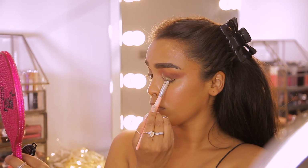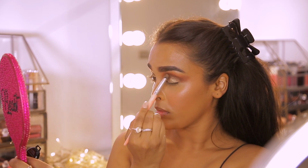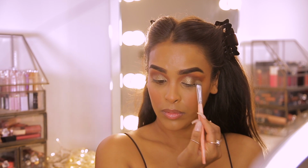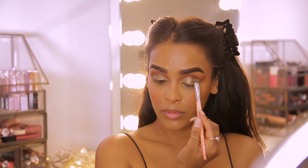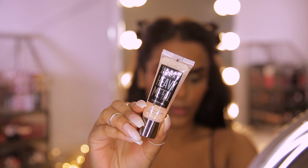But this is going to be a glam look, so I'm obviously going to take it a step further. What I found with this is you can use this wet and it really brings out the pigment as well. So I did actually put on a little bit of Fix Plus to really intensify that shade. But I'm going to go over with my heavy metal.